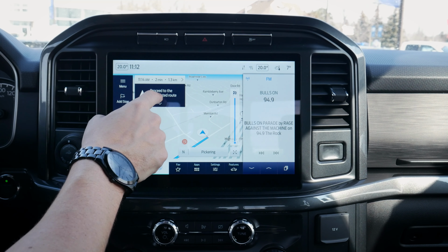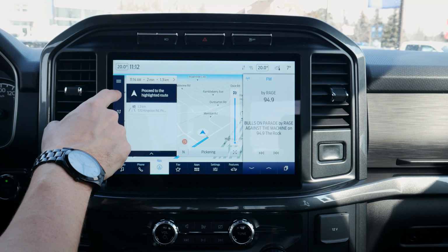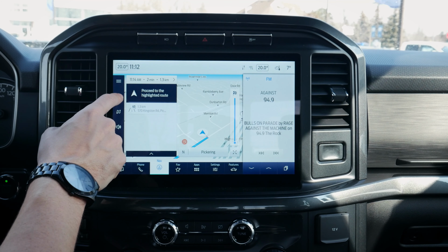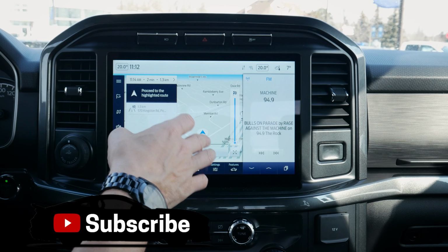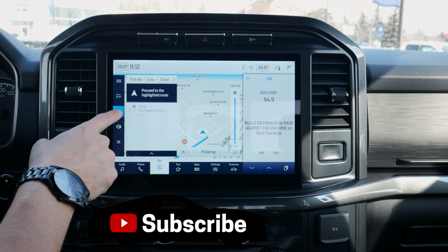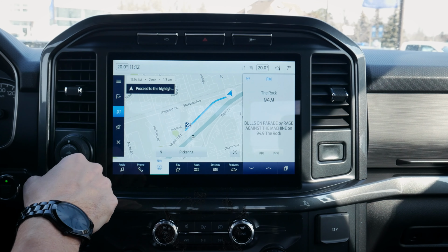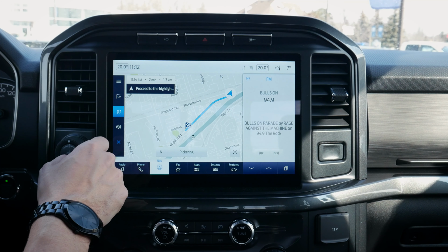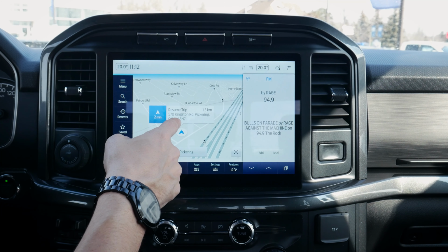All right, so we've got the option there. We can see exactly what's happening, so what directions it wants us to take. We can add in another destination on top of that. So if we want to, we can save gas stations or food or whatever the case may be, and we can add that into the route dynamically. We can press this little button, and that's going to give us the full route option instead. We can press this in order to mute out, or we can hit the X button in order to cancel the route, and then we can just do a hit there in order to resume.